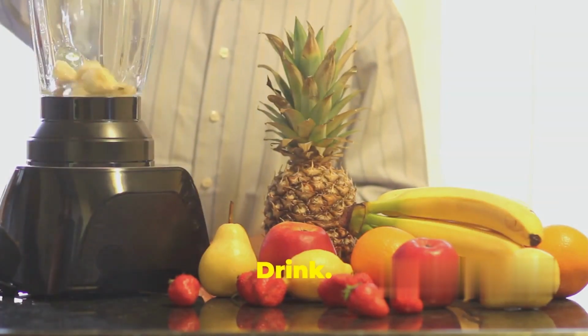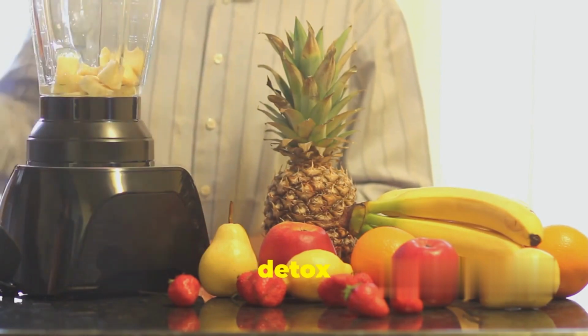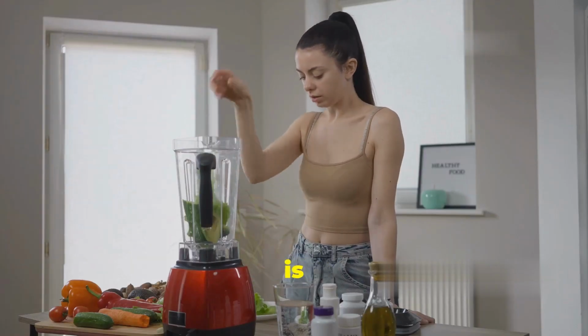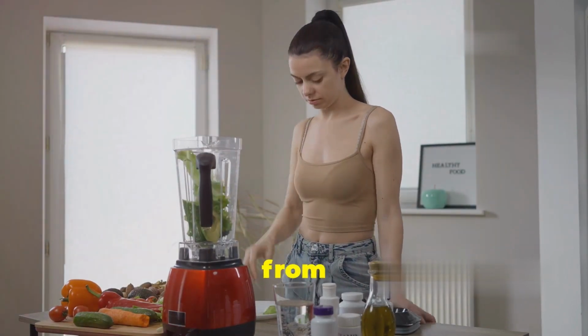Crafting your detox drink. Today, we're going to show you how to make a refreshing and healthy detox drink that you can easily prepare at home. Making this detox drink is easy. It's a great way to stay hydrated and flush out toxins from your body.